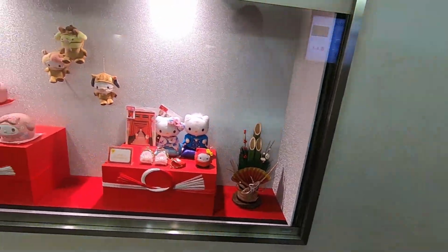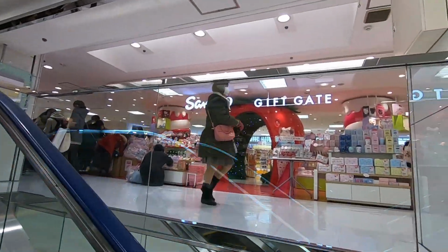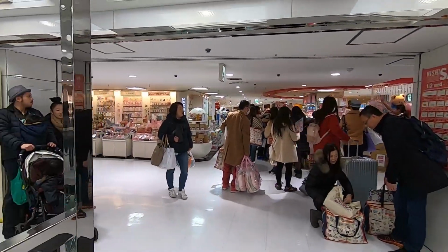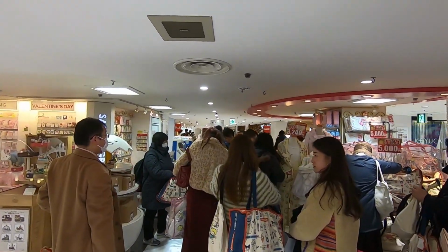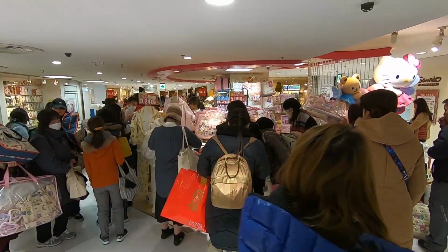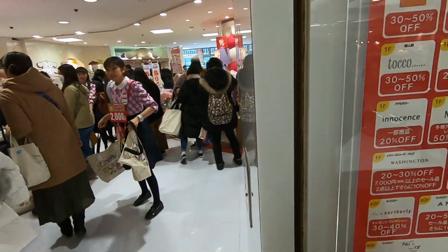Hey guys, we are now in Ginza and we're now going to check out the Hello Kitty store. There's all the lucky bags. There's many kinds of lucky bags. So you can see here. Oops, we are blocked. So we have a variety of 5,000, 2,000. So here's one of the sample bags.